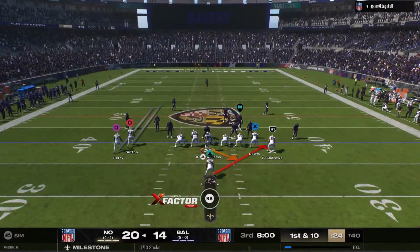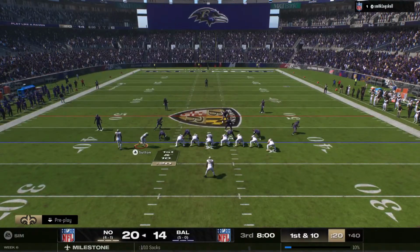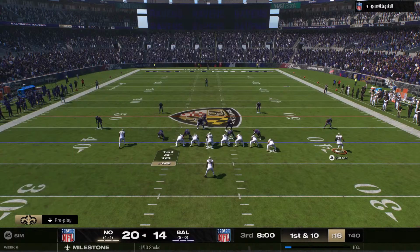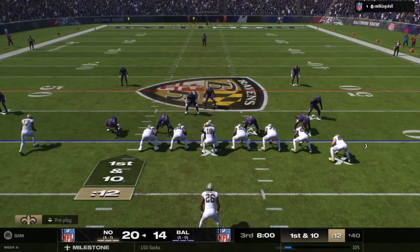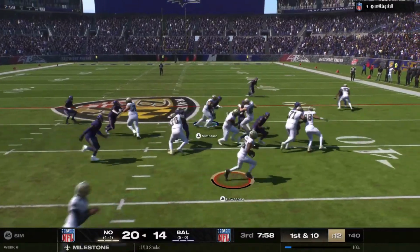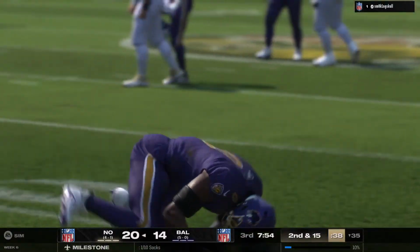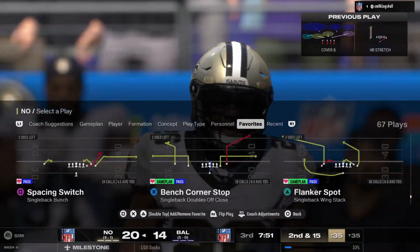They'll come up first and 10 at the 40. They send Sutton in motion. To the ground, a first down run. And nothing cooking on that one. He'll be met and tackled behind the line of scrimmage.